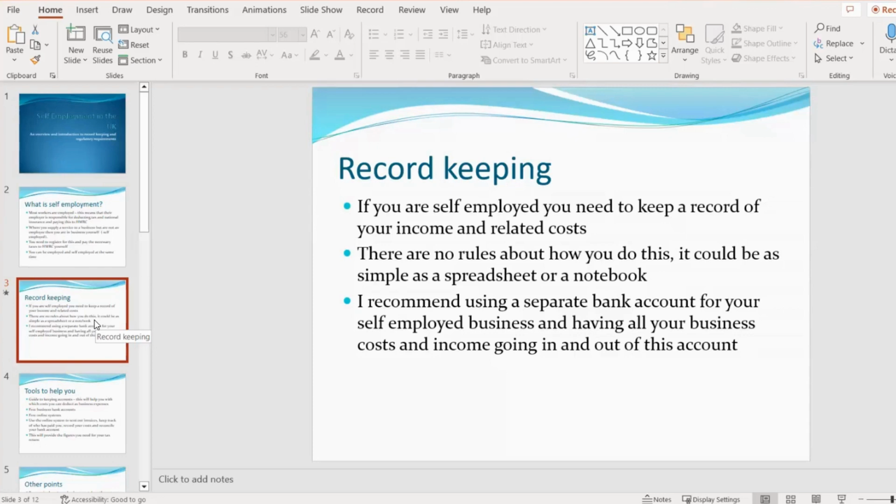So I really recommend that you keep a separate bank account for your self-employed business. Some clients just use their personal bank account. The problem with doing that is that your personal costs will be all mixed up with your business income and costs. And that makes it much more difficult for you to keep control and to understand what's going on in your business. So that's why I always say, have a separate bank account for your self-employment.